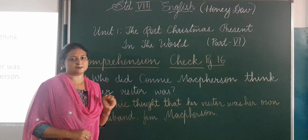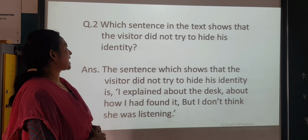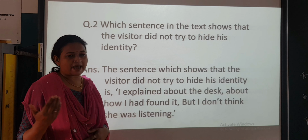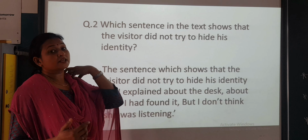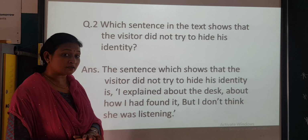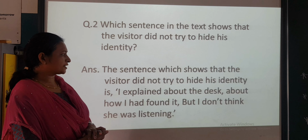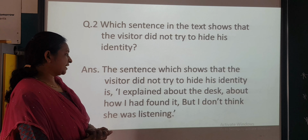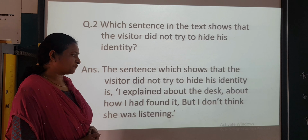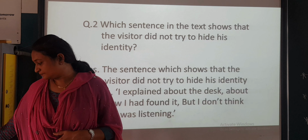Just remember this. Second one, which sentence in the text shows that the visitor did not try to hide his identity? As we were reading, we know that he tried to explain everything about the roll top desk, but she was not listening. The sentence which shows that the visitor did not try to hide his identity is, I explained about the desk, about how I had found it, but I don't think she was listening.